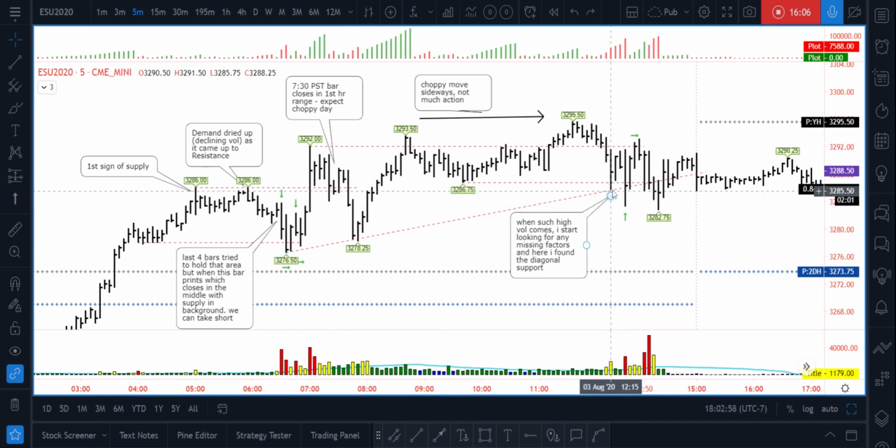Then I saw that probably a lot of people thought this may be a buying opportunity. It goes up, not much interest. Again a huge bar comes up, right? And then this bar goes underneath this support line and closes above it. This bar also printed in the middle, but you can see it is a significant move up, with volume almost one and a half times this volume, right?